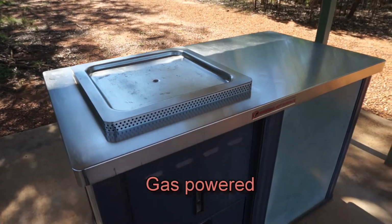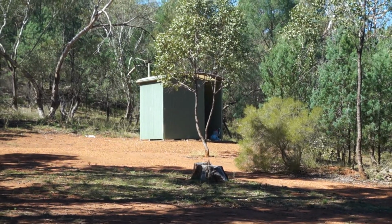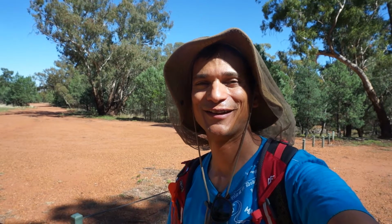Nice new electric barbecue there for picnics. It's got a loo here as well. Well, that's the first walk almost done, the Store Creek walk. So head back to the cars and we're going to go to some other spots in Coco Para National Park. Ready to start walk number two of the day at Jack's Creek, just a short scenic walk.